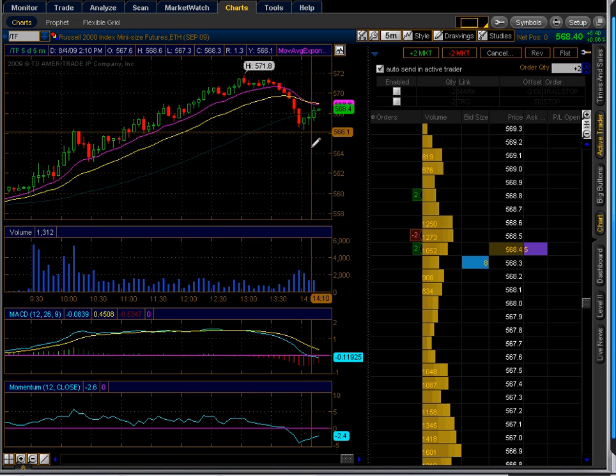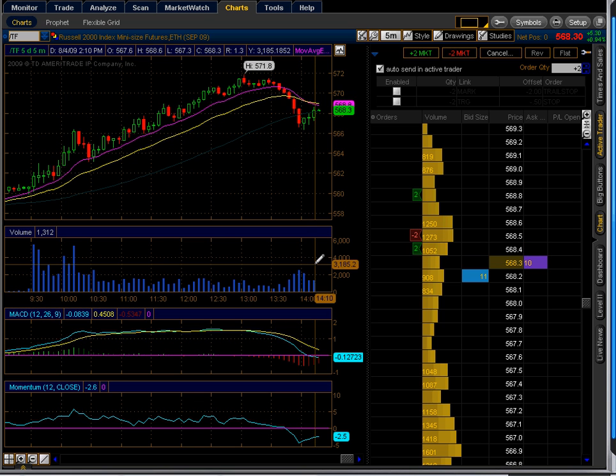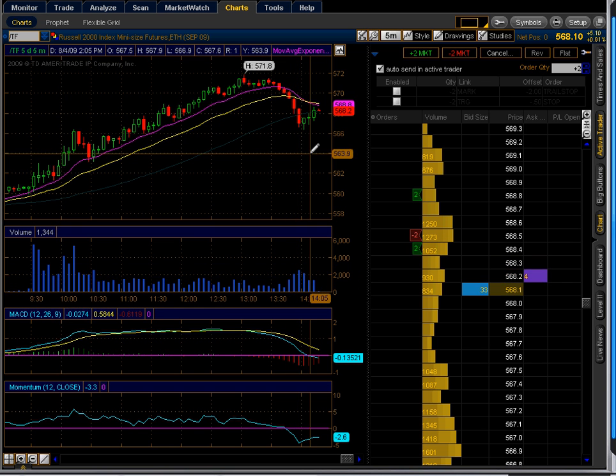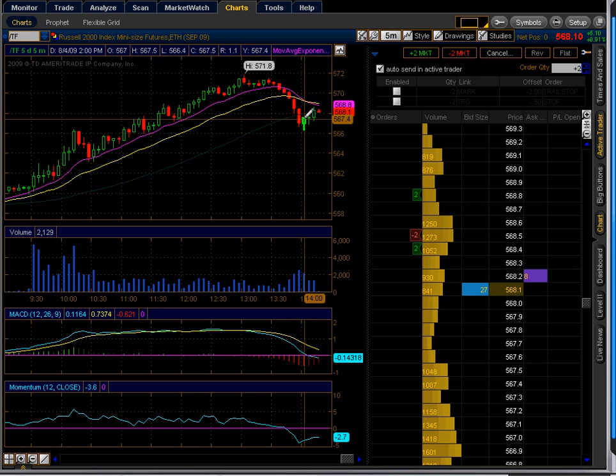Okay, that candle just closed. As you can see, this volume candle was 1,312 compared to 1,344. So the volume was basically equal on these two candles. Not very high in comparison to these particular candles. So that kind of tells me that this is still bearish.